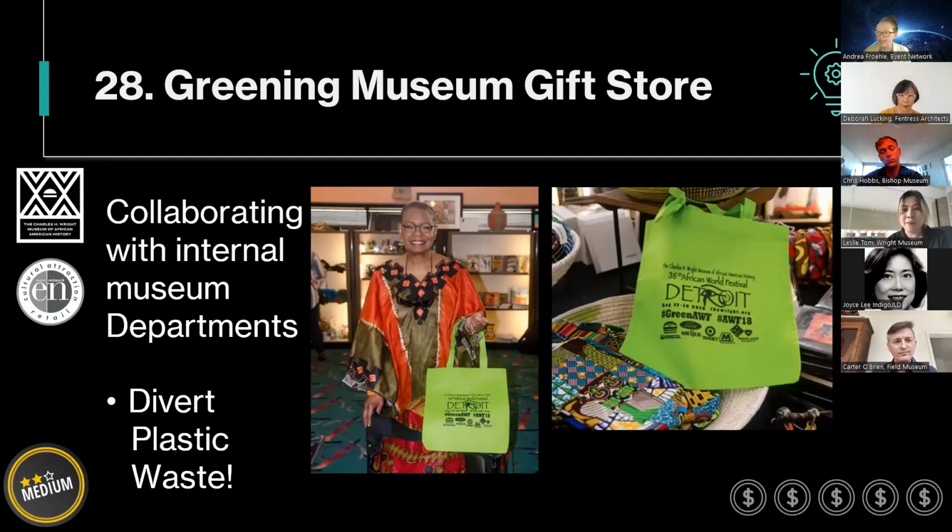And then also just look at your front-facing items that you're having for sale. Again, anything where you can promote the sustainable lifestyle choices. It's all about educating the guests and having them realize that they can make an impact with their life choices.